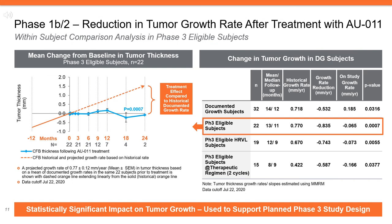If you took the patients that had documented growth prior to the administration of the phase 1b/2 trial and looked at the trajectory of growth before and after treatment, you can see in those patients that the growth was arrested and the growth rate plateaued, as shown in the graph. This was encouraging, showing a drug effect on tumor growth.